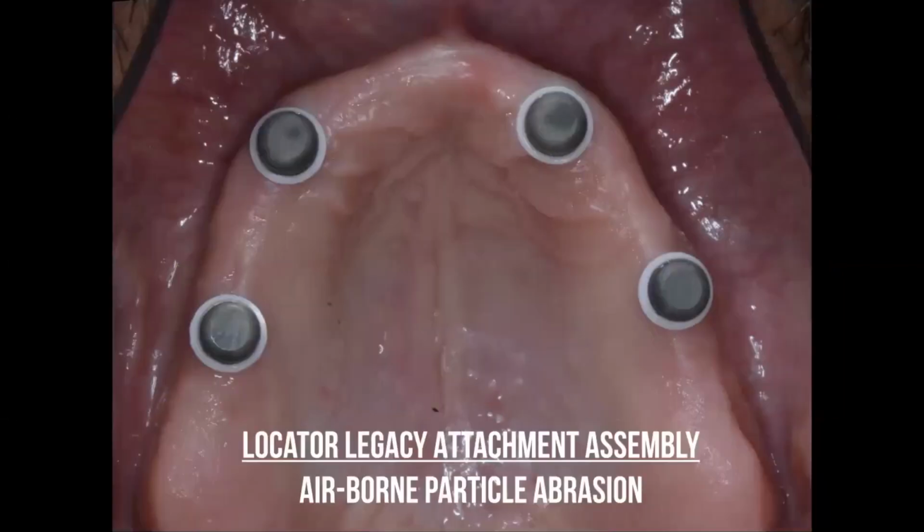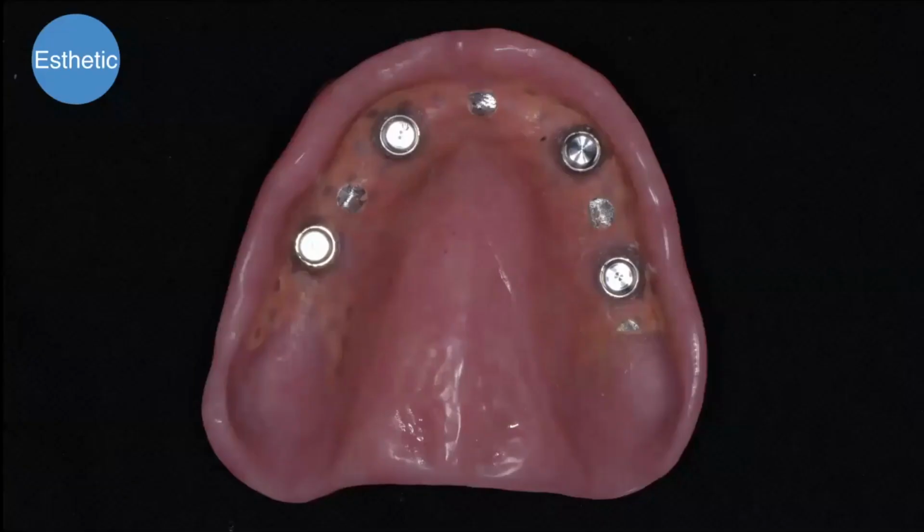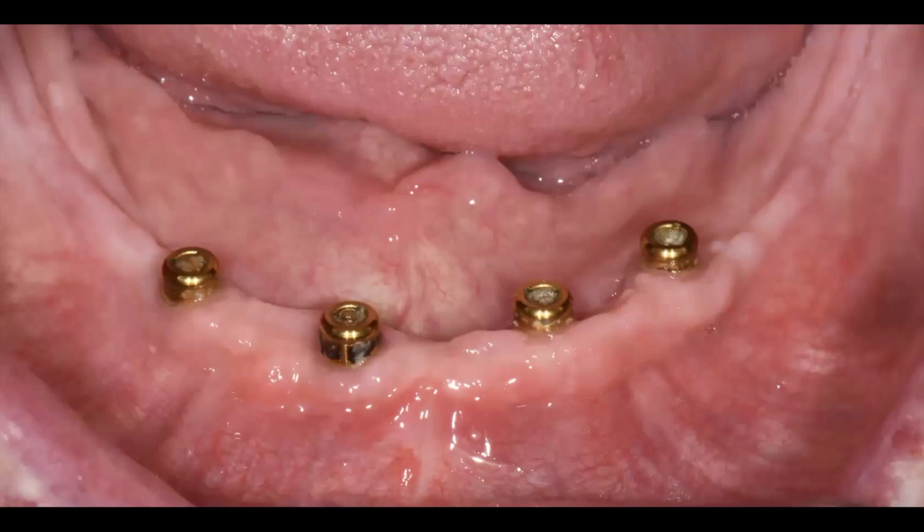In this case, I did a direct pickup, but rather than making grooves, I sandblasted the locators. And this is how it looks after that. And from inside, you will see the metal housing. It's been picked up, and then I put the plastic inserts in. In the direct technique, it can be by impression.